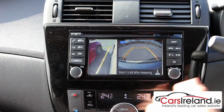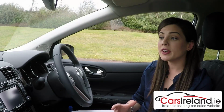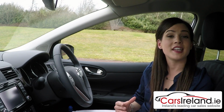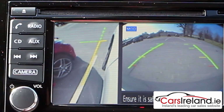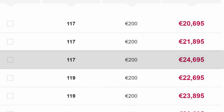The Nissan Connect system, complete with rear view camera, will cost an extra €800 on top of that. Or you can upgrade into this top of the line SVE where it comes as standard, along with 17-inch wheels, privacy glass, LEDs, a very cool around view monitor for parking and additional safety features, with a starting price that will still give you change from €25,000.